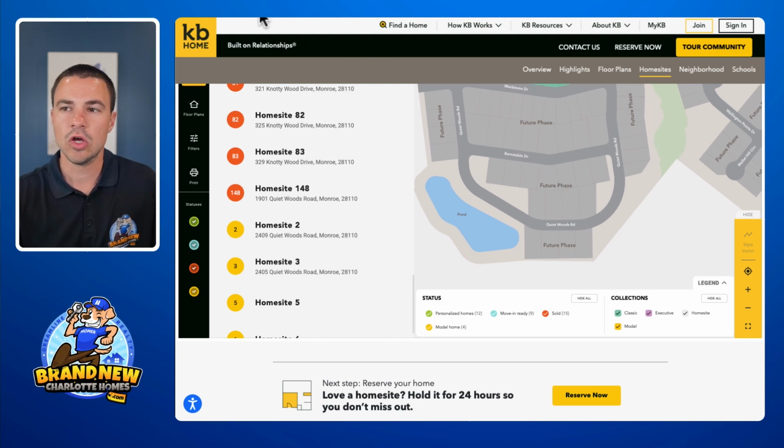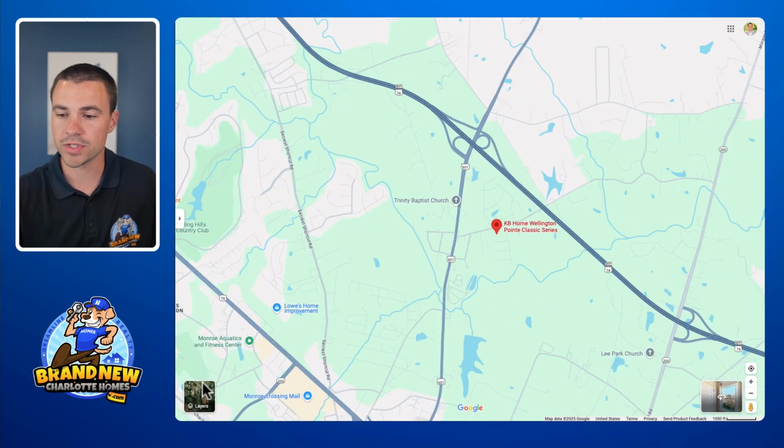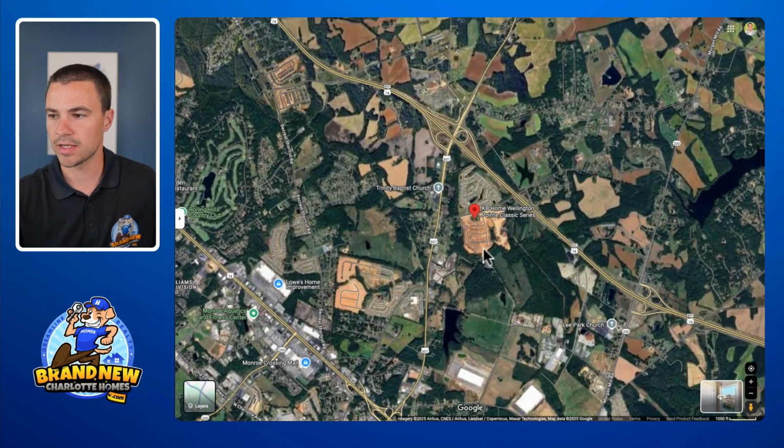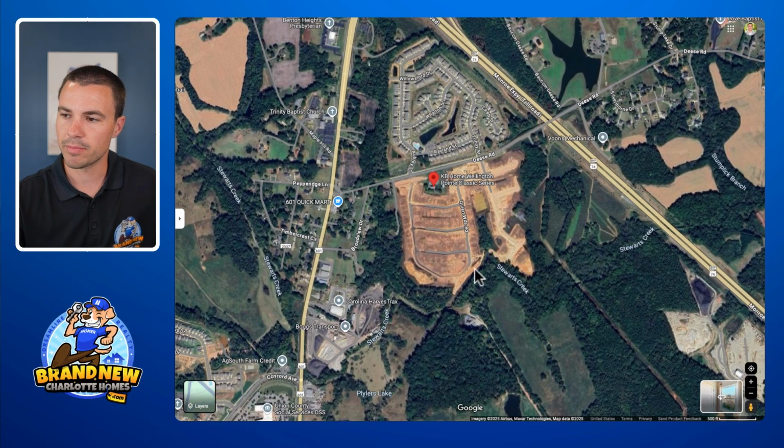One thing I do want to keep you aware of is a factor for some people, but it's really not always a big deal, but I think everyone should be aware of it. There is a power line running through the back of the neighborhood here.